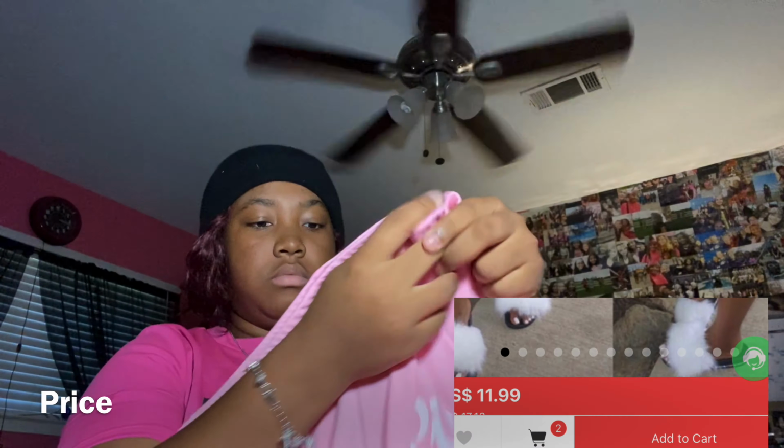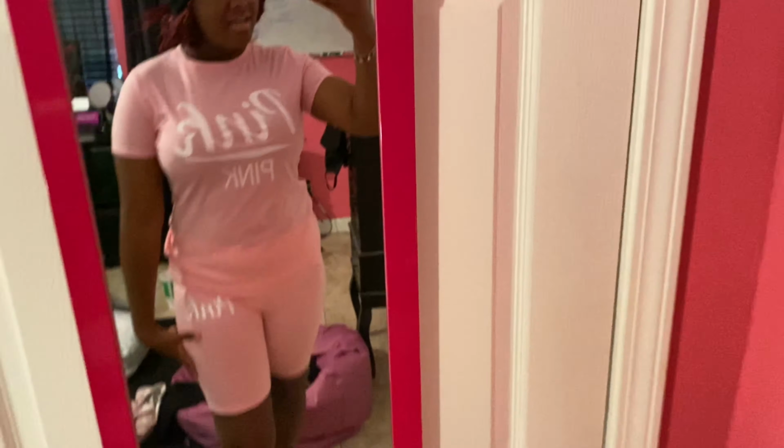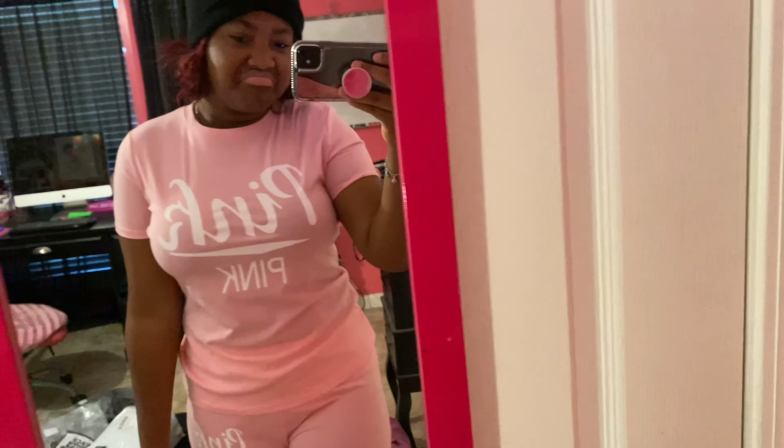Exposed. These shorts, I believe, oh, they say pink on them. Okay, that's cute. Let's try it on. So this is how the next one fits. I like it. I don't like how see-through it is, but you can't win. You can see my grannies through the shorts, but I like this one. I don't know if I would wear it.